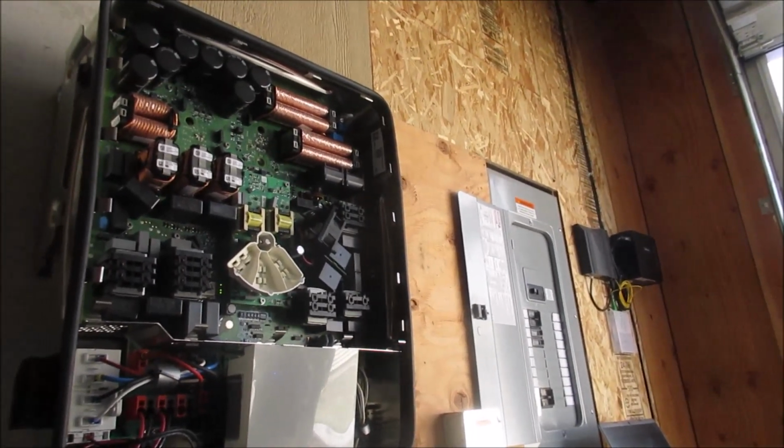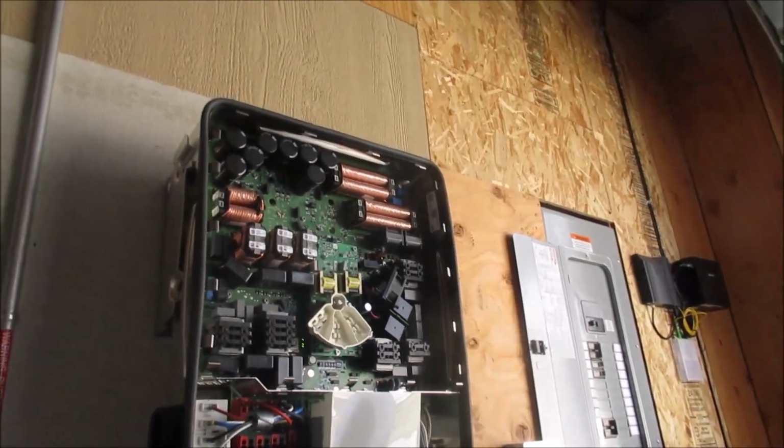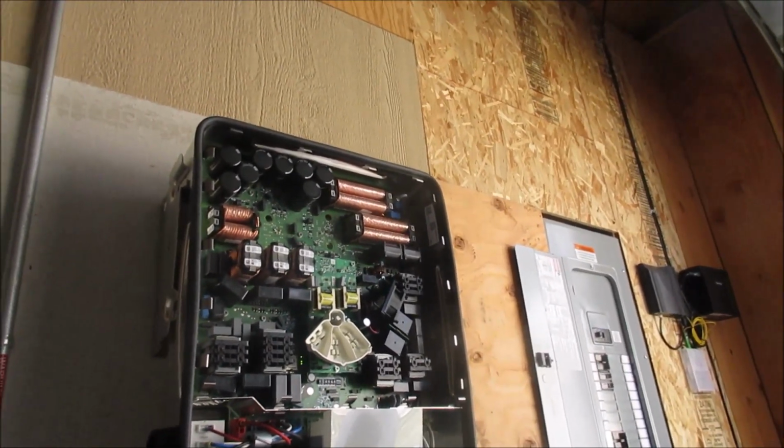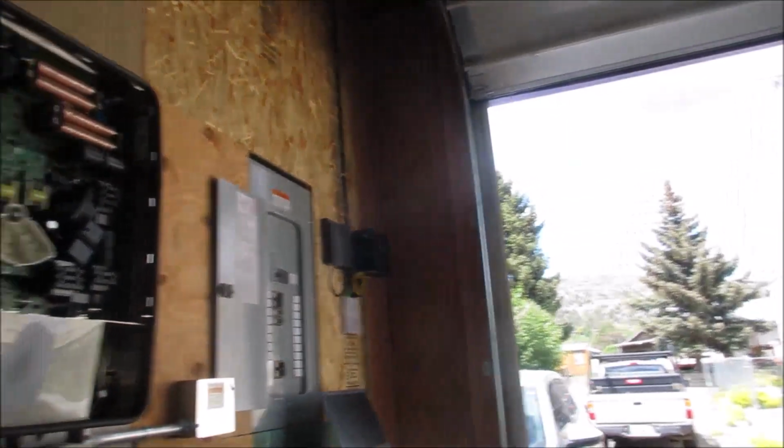Yeah, if there's excess. But if there's excess, we get charged for it because the meter outside does not distinguish between power sourced. I don't know that to be true 100%, but that's what I've been told.